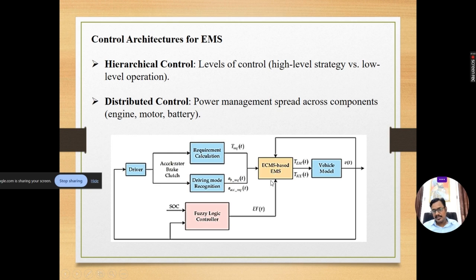Here, when ECMS control based control is given, that is hierarchical control is given, it will have one more sub controller, that is a fuzzy logic controller, where SOC is given, and the entire loop is closed with the driver, because from the driver also this particular controller will take one signal: how much acceleration is pressed and how much brake demand is there.